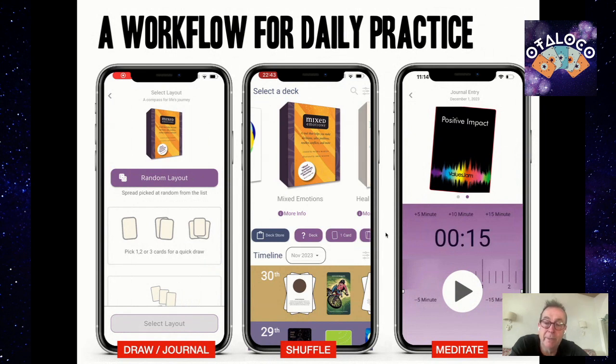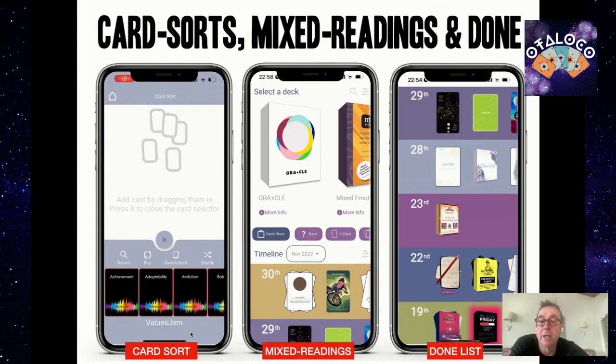So you've got journaling, meditating, shuffling, card sorting, which you've seen there. That was very light card sorting, because that was just choosing cards. Let me show you a full-blown card sort. If anyone's not aware of what a card sort is, it's when you take a deck that's full of choices. I'm using the Values Jam deck. In this deck, it's basically 60-odd values, and you can choose what are your top values.